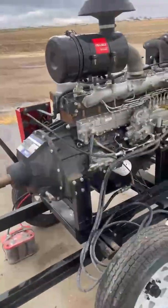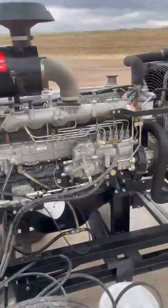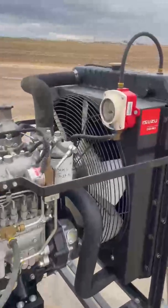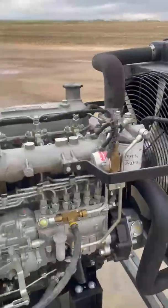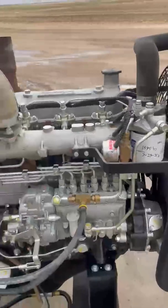Again, it's an all mechanical engine. There's no emissions components on it. It does have the safety shutoff for the cooling system and the electric fuel shutoff solenoid there to shut it down.